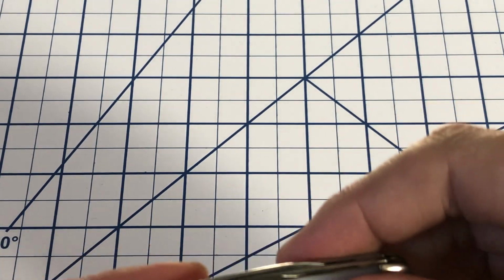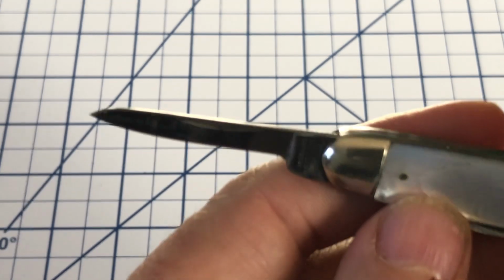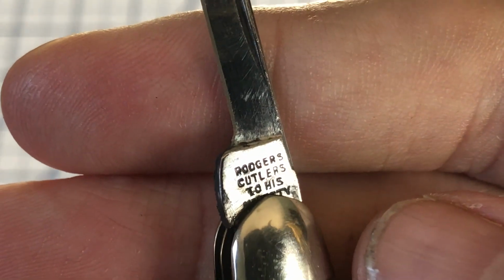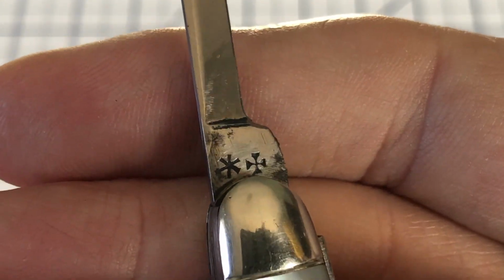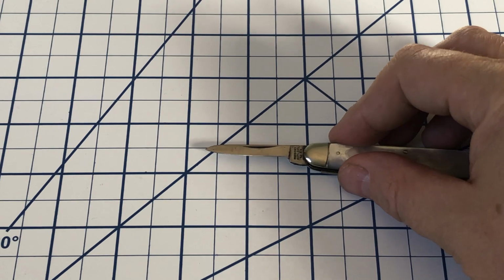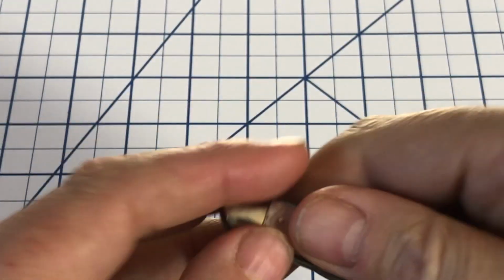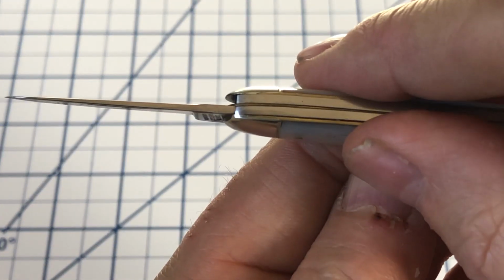We then have 2 secondary blades. The first is this very narrow pen blade or small spear point blade. Again, you can see the tang stamp, Rodgers Cutlers to His Majesty. And again, although this one does not say England, it does have the star and the Maltese cross. This secondary comes in just a little over 1.5 inches in length. Oh, and as you can see, it operates on one of the back springs.